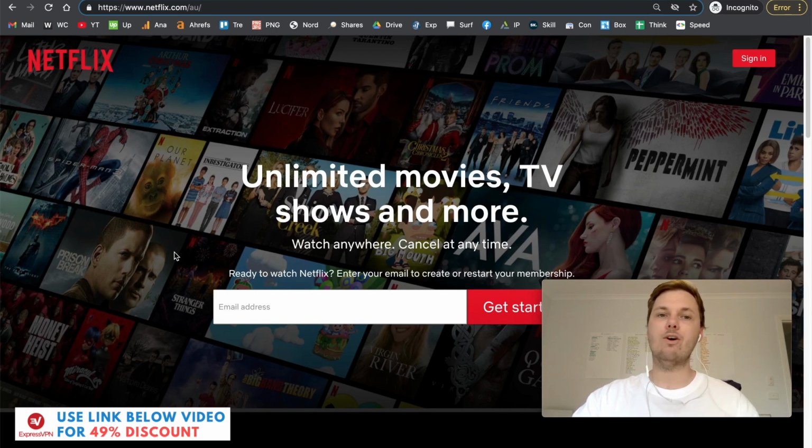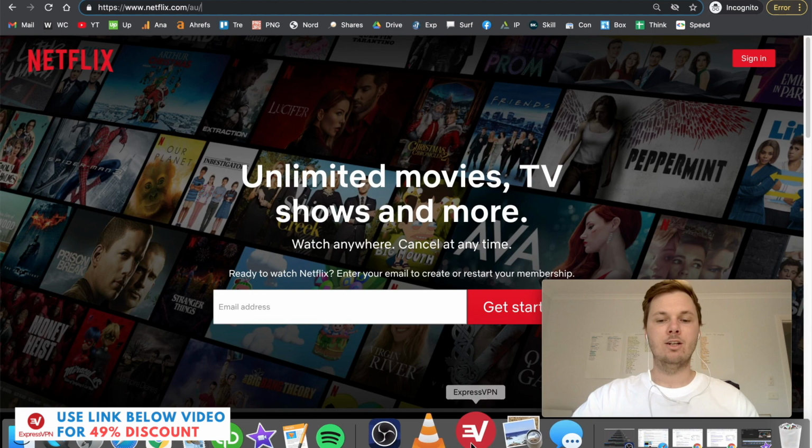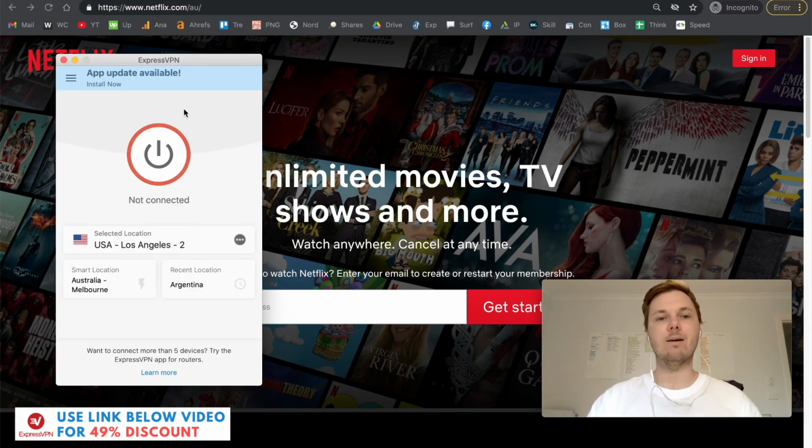So the best way to fix this or get around it is by using a VPN. Essentially, what a VPN, which stands for virtual private network, allows you to do is change your IP address and replace it with a new one so you can access that version of the internet. And it also allows you to access different Netflix regions, which I'll be covering in a bit as well. So with ExpressVPN, it's really simple to change your location.